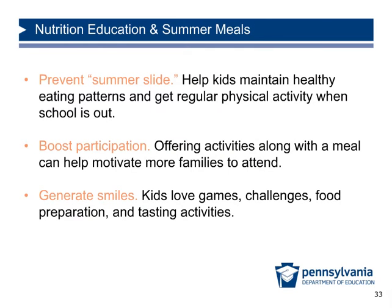So why are your summer meal sites such important venues for nutrition education? Research shows that children consume fewer fruits and vegetables and more added sugar and watch more television during the summer months. Therefore, many children experience rapid gains in body mass index, or BMI, during the summer compared to throughout the school year.